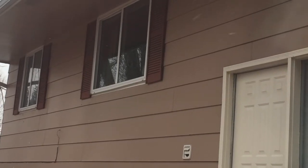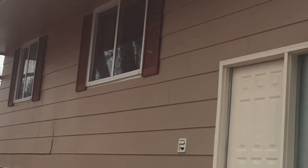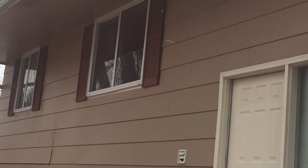Melanie's sitting in the window. I don't know if you can see her. She's moving just in the bottom right hand corner.